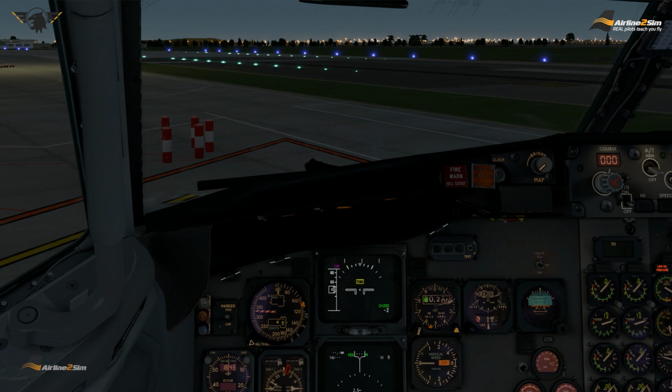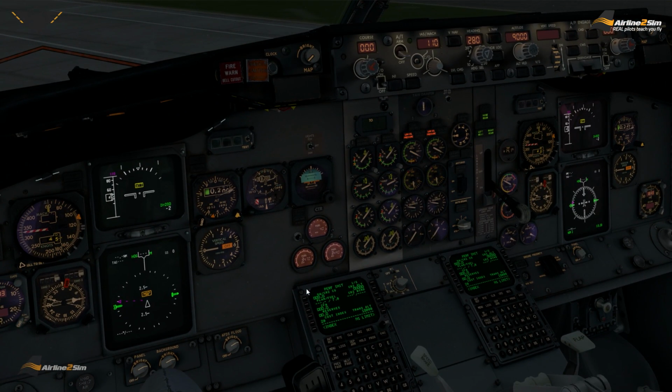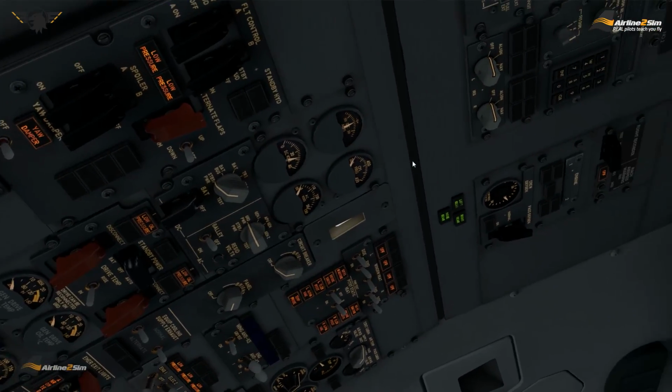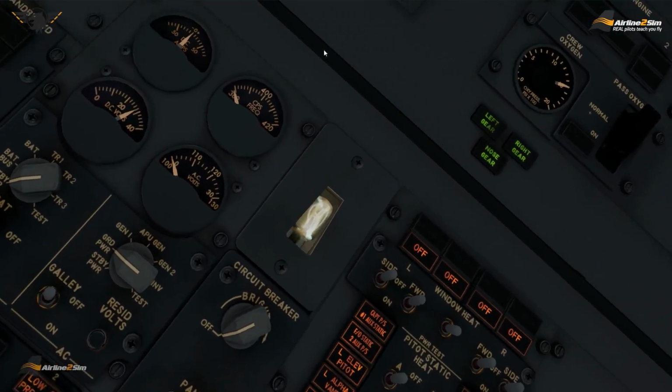Crew oxygen pressure indicator check. That's up here as well, just here. Depending on what kind of tank you've got, your manuals will tell you how much pressure you need for how many people you've got on the flight deck. That looks very sufficient to me.